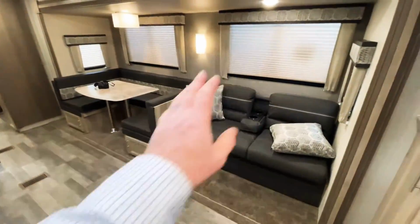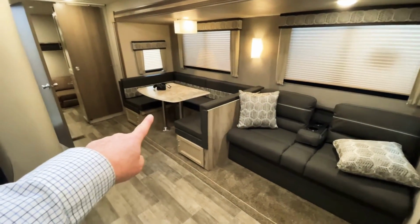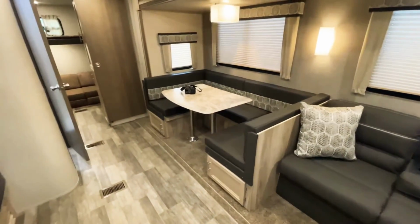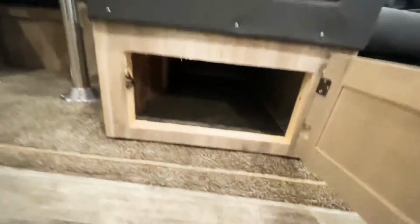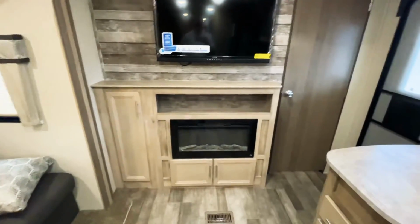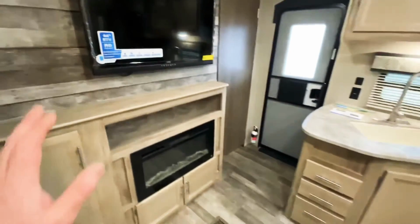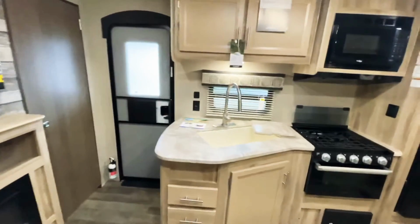Here inside the coach, you got the jackknife sleeper sofa there with the cup holders and the U-shaped booth going around. Anytime you see those booths like that, those will lay flat into a bed, giving you a little bit of extra sleeping room. Coachmen this year's put a little bit of storage space underneath. They could have done better, in my opinion, giving you a little bit more room. Showing you around to that fireplace. Maybe 30 inches there. Will provide a little bit of extra heat. Everybody's not a full-time camper, but if you do camp in the fall, the spring, sometimes that extra fireplace is nice to have.